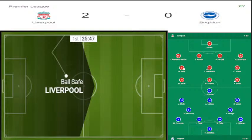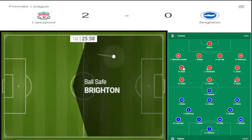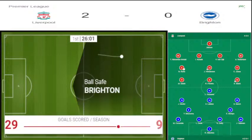Penny for his thoughts at the moment, Kevin. Well, he'll be thinking, we've just got to ride this out now for 5-10 minutes without conceding again, because you can still see Liverpool being sloppy at times and Brighton getting chances. I think if Liverpool score again, then they'll be in trouble.